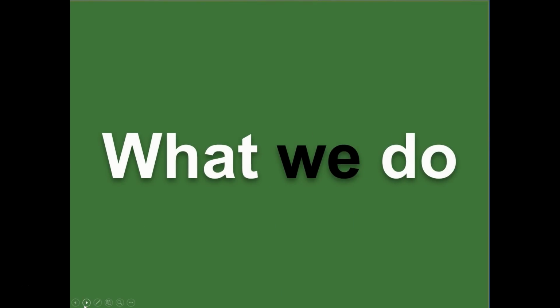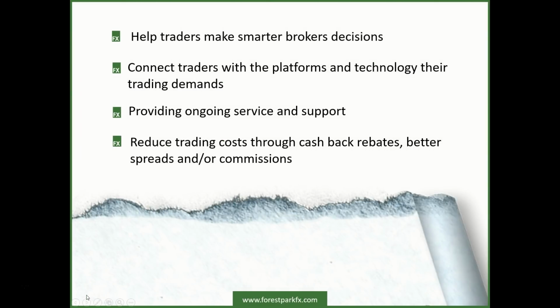So before we get started, a little bit about me and FX and sort of what we do. So FX helps traders make smarter brokerage decisions, and we really look to help traders find the right broker for their trading style. Unlike on-exchange markets, the Forex industry brings a host of variables due to the OTC or over-the-counter nature. So every broker is going to have different pricing, different execution, different platforms, different regulations, and a host of other variables that don't necessarily apply to on-exchange markets.